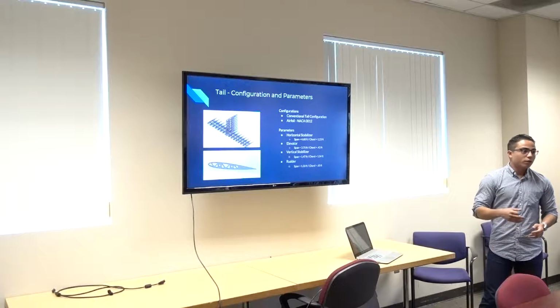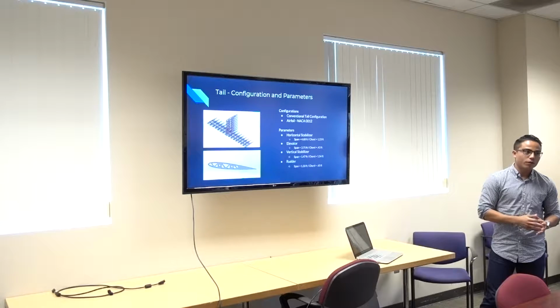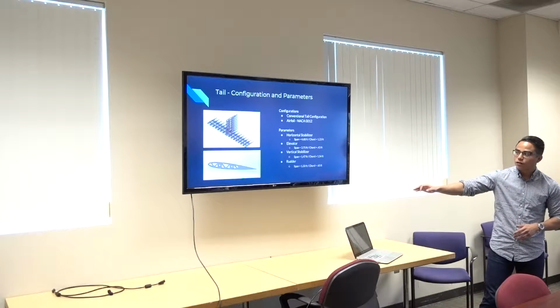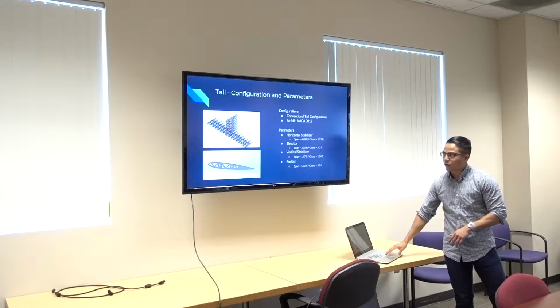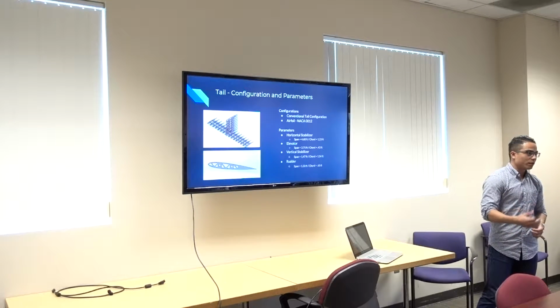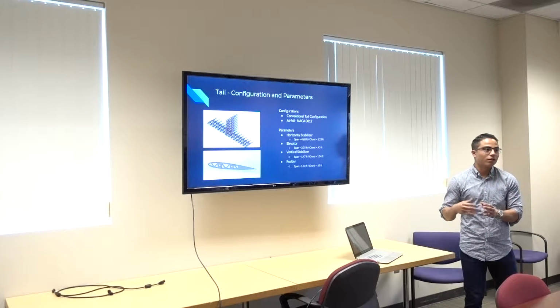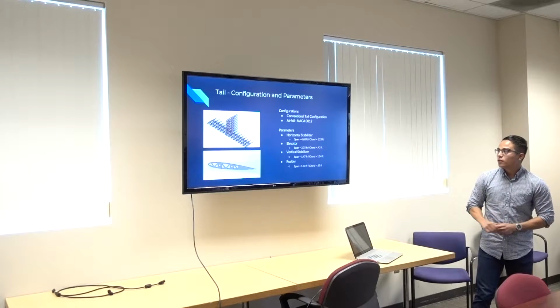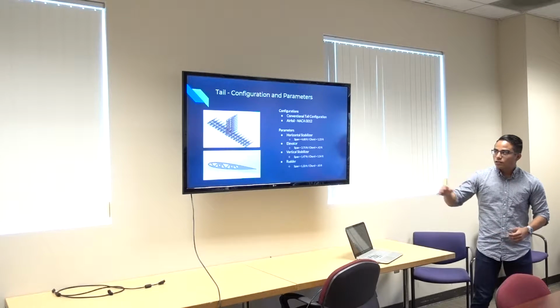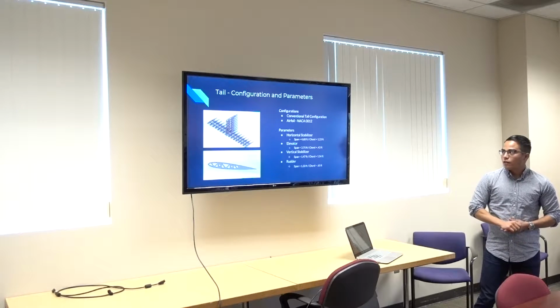So for our tail, we're going with a conventional setup. We have a NACA 12 airfoil. As you can see, with both the wing and the tail, we have cutouts to reduce weight. One of our main goals for our project is weight reduction, just so that we can focus on the cargo itself, that's the cargo plane. So we have a truss design to reduce weight, and we've got a 5-foot horizontal stabilizer and about a 1.5-foot vertical stabilizer.